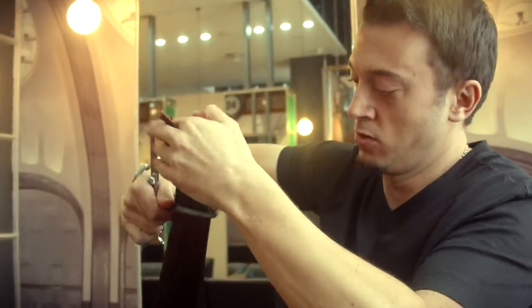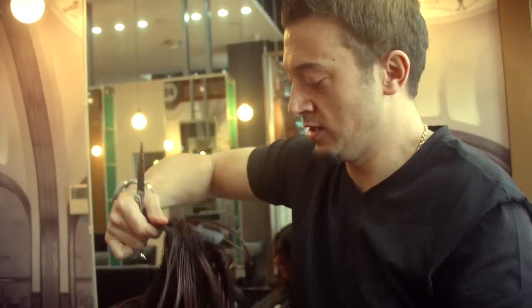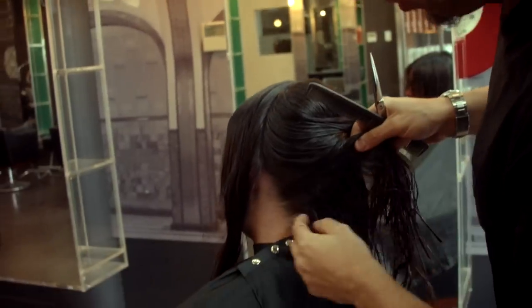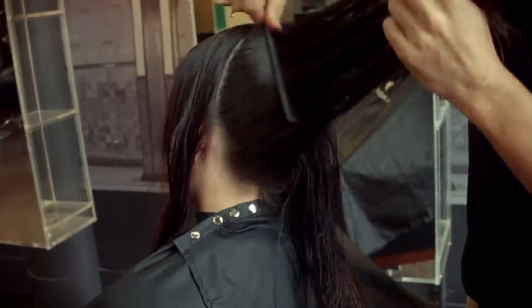Again, we're increasing this all back to the center, and the reason why we do that is because I'm yet to meet someone who has hair growing out of the side of their neck, and if you don't over direct it, you're going to get a hole because there's no hair here. So it's really important that you bring this back to the center.